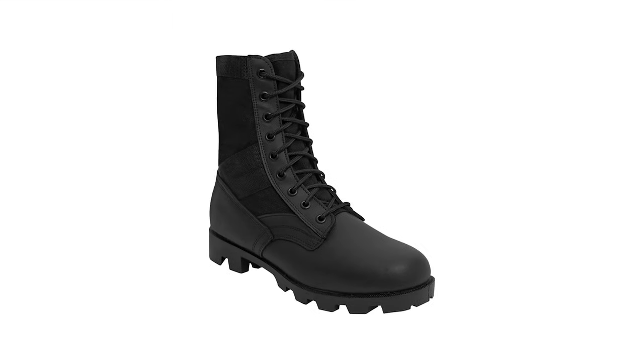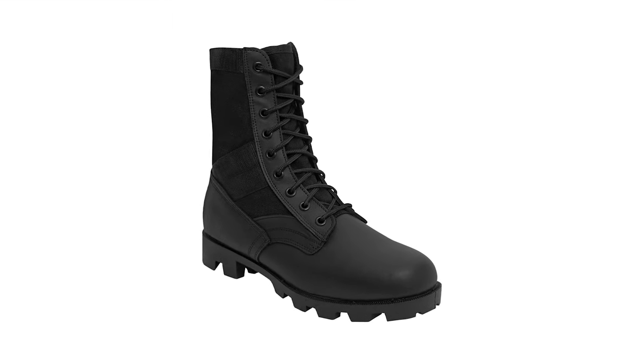I will suggest this as an alternative, jungle boots. Maybe try a pair of jungle boots. I'm still stuck on the tactical sandals because now I want tactical sandals.